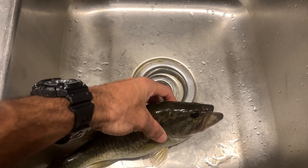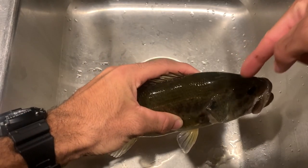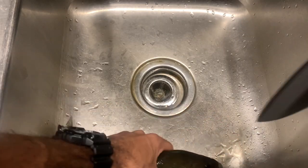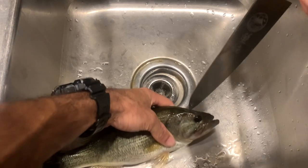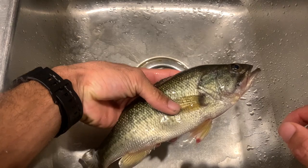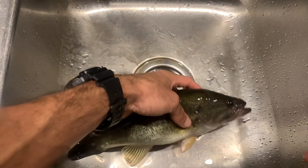The fastest way to put a fish out is the ikejime method, where you stab them in the brain. That's an instant death. You could also knock them out, but this is a quicker way. Take something sharp and come behind the eyes right here, and go right through. Really quick, fast death. They're still gonna move because the nerves are still alive, but the fish is brain dead.